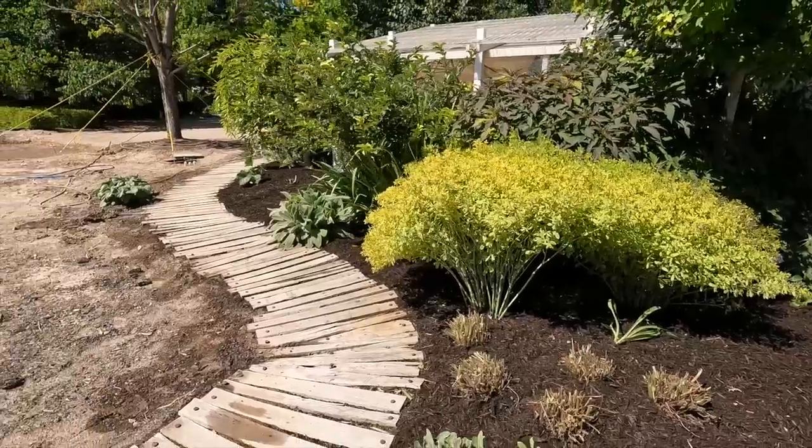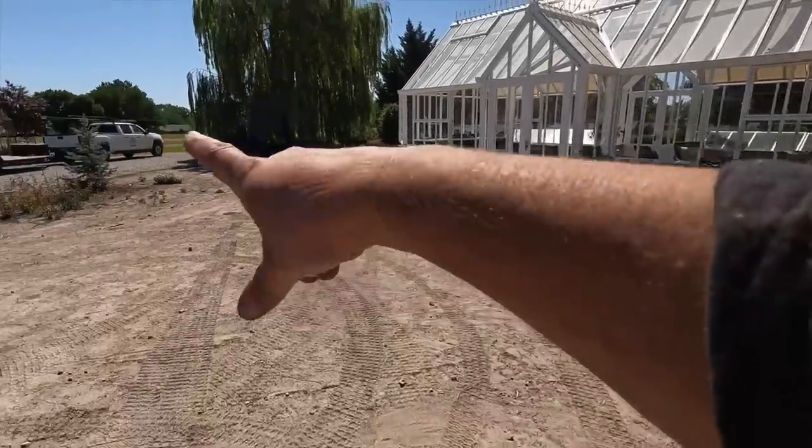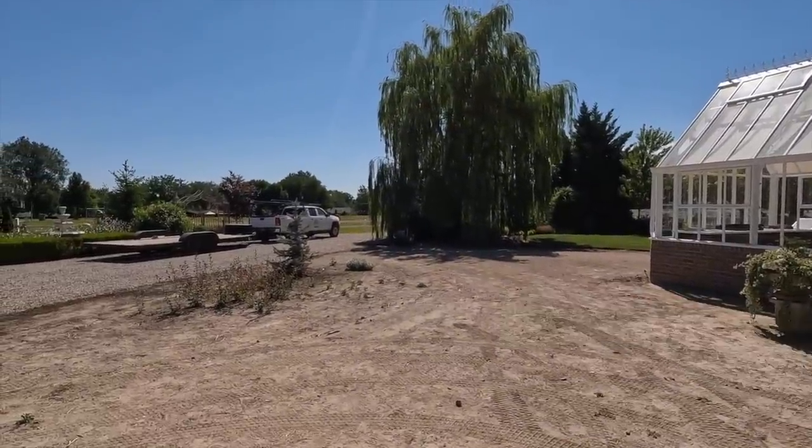Yeah, I am really happy with this. So I do know how this whole area is going to evolve now. You can see Benny is here. They're actually working on several things today. Oh, and our neighbor's riding her horse over there. It's the prettiest thing. Oh, they're working on tying in the drip zones finally.